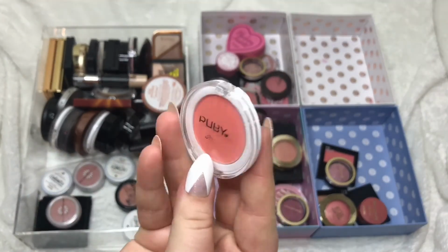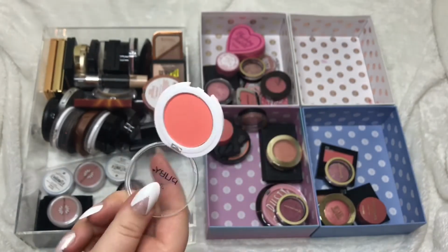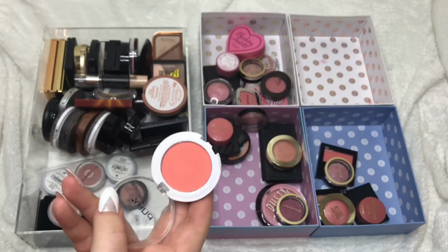I have this blusher here from a brand called Ruby, and I'm not sure what the shade of this is. I have tried this and I do really like it, but what I think I might do is put it in the try pile and compare it to the other colours I've got, and maybe see if I do need it after all, because I do think I might have some colours similar.